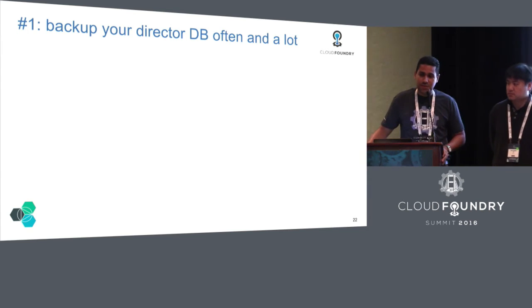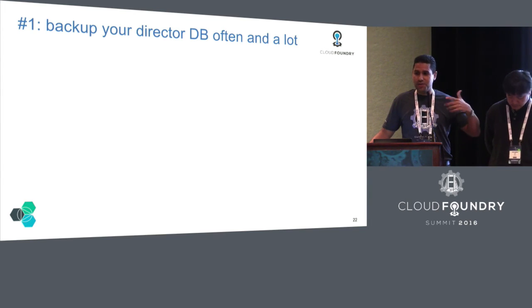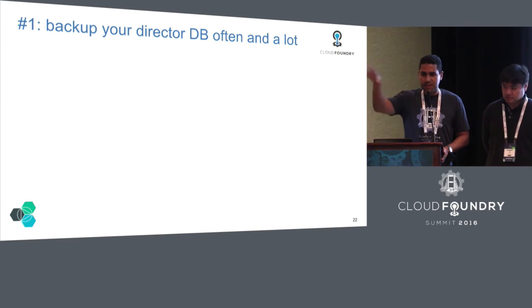These guys, of course, are working overtime because they're working at odd hours, twelve hours from here, something like this. So it turns out what ended up happening is we lost a disk where the director database is. We have zero backup and the deployment is live.